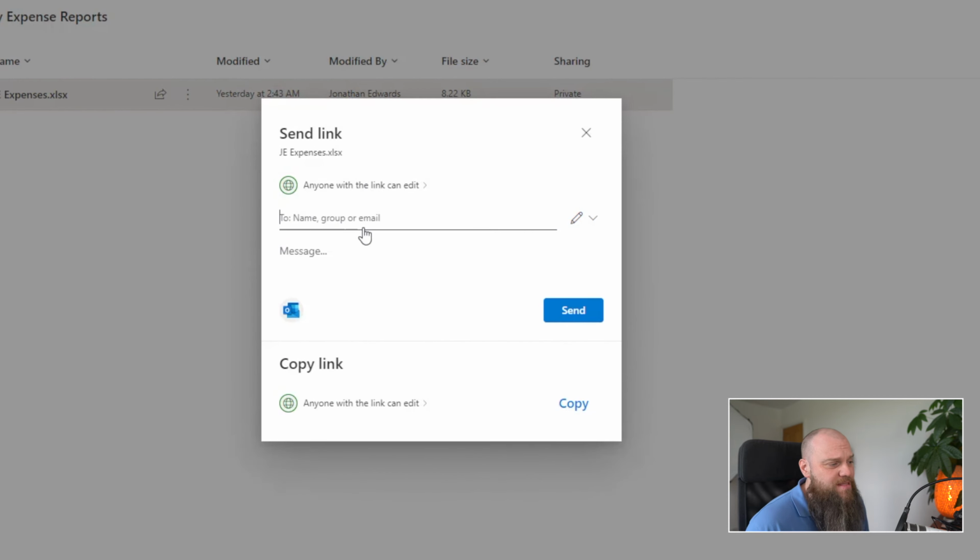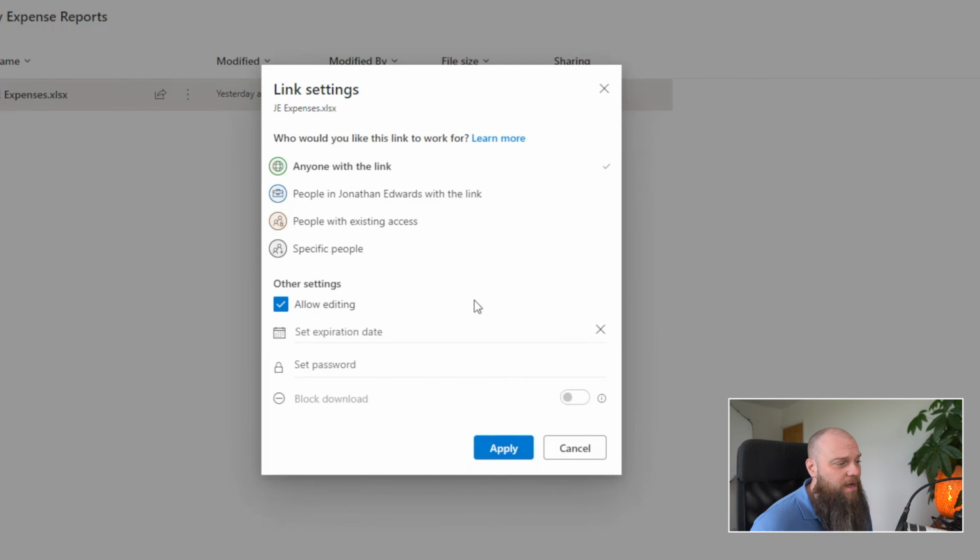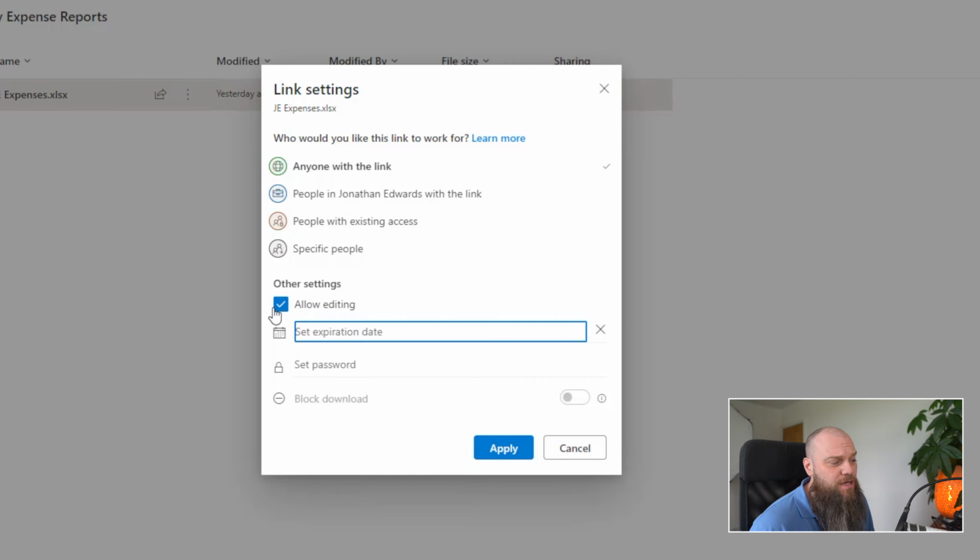And I can type in the email address of the person that I want to share it with. What I can also do is set an expiration date. So I can say a couple of days after payroll has been run, stop this from being shared. So again, it makes it private just for me. And I can also say I don't want the person to edit anything because it's my expense report. I don't want anybody else making any changes. So that's a really good example of OneDrive file sharing.